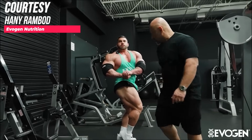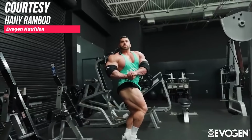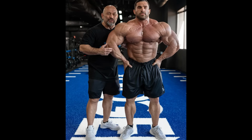So why is there so much difference in Derek's physique front to back? Well, his coach believes that there is a lot of muscle that Derek built on his front side in recent years, and all that new muscle needs to mature. And when he gets that density, that maturity, he is going to be able to showcase more detail, more depth. And that is what they are working towards for the 2024 bodybuilding season.